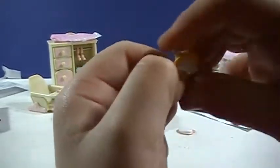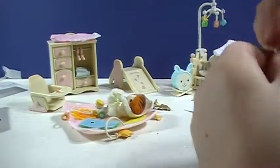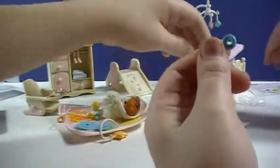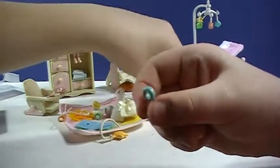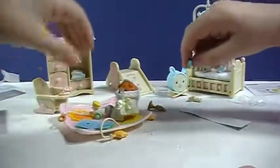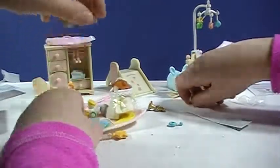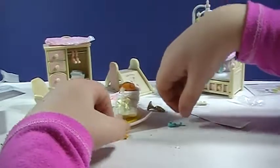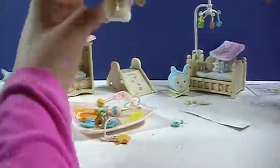Here's a little bottle. And I'm guessing this is a brush. Oh, it's a box of food. And I think this is one of those things. It's a rattle. I think this is a rattle, but I'm not sure. So that's about it. Now we'll just decorate it. Okay, I think we've decorated it already. Pretty good. She should be in the bed because she's bundled up.